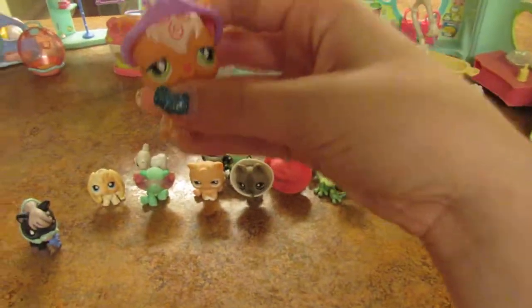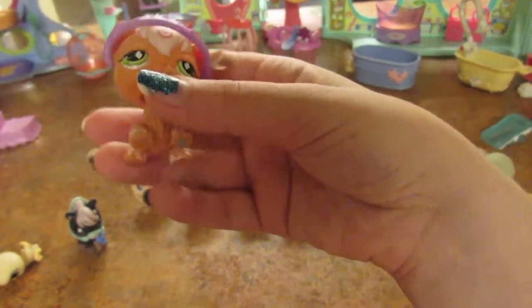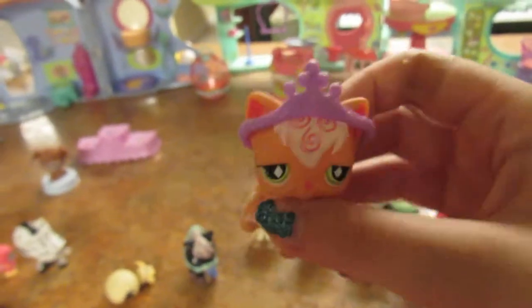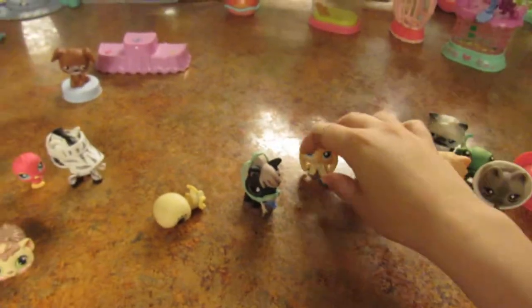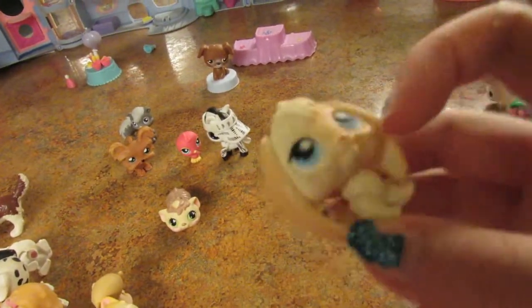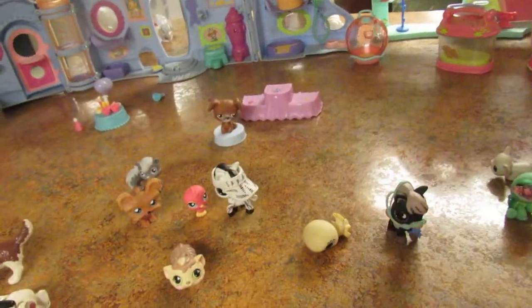This is Royalty. This is a little long-haired cat that has a crown, and he's really cute. I think it's a he, because the eyes look like they're male. And then this rabbit I have was a portable pet, and it's my only flop-eared rabbit, so it's so cute.